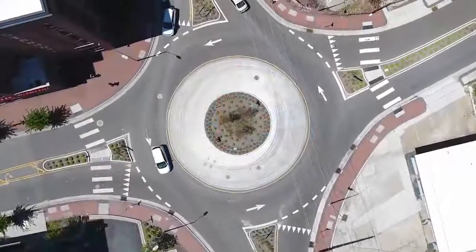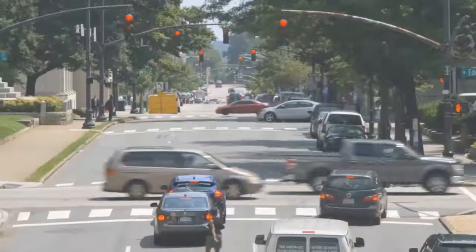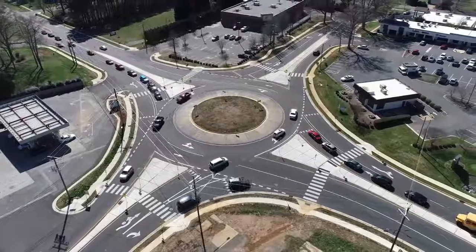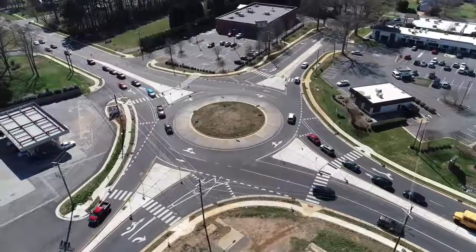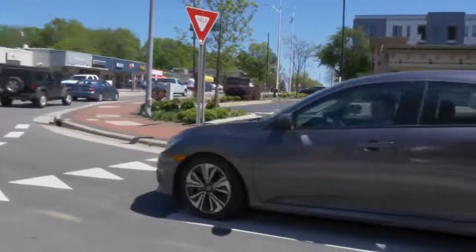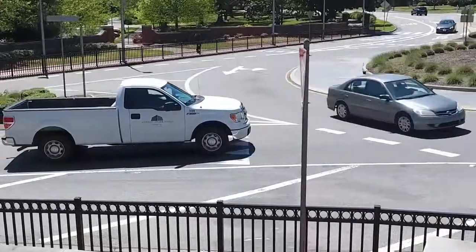A roundabout can be intimidating the first time you approach one, but they are designed to be safer and more efficient than traditional intersections with stop signs and traffic signals because they keep traffic moving. By following a few simple rules, drivers, pedestrians, and bicyclists can all navigate a roundabout safely. When you approach a roundabout, slow down, watch for pedestrians, and look to your left for oncoming traffic. As you near the yield sign and dash yield line, yield to the traffic already in the roundabout.